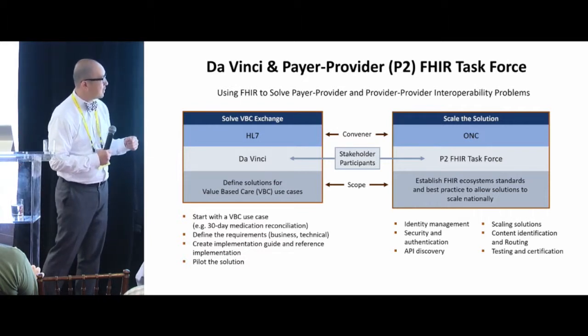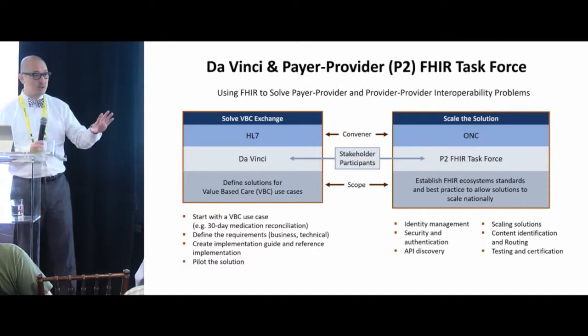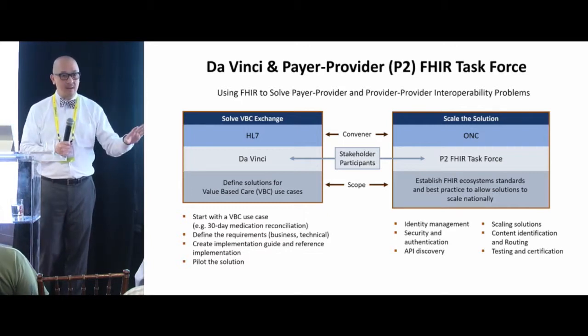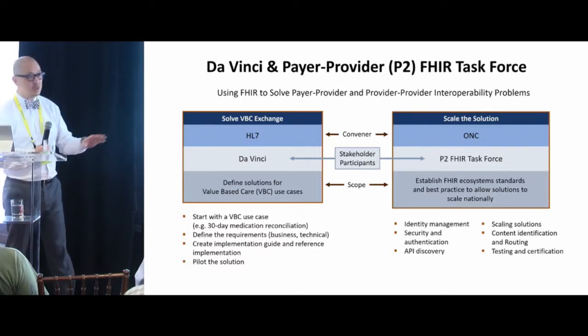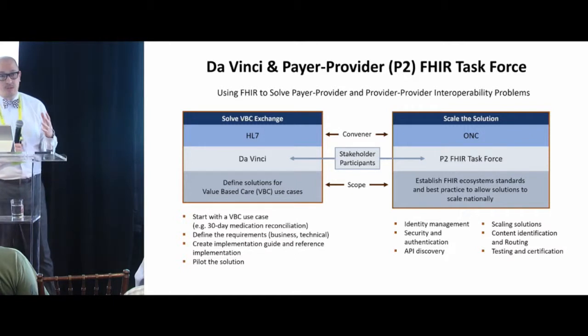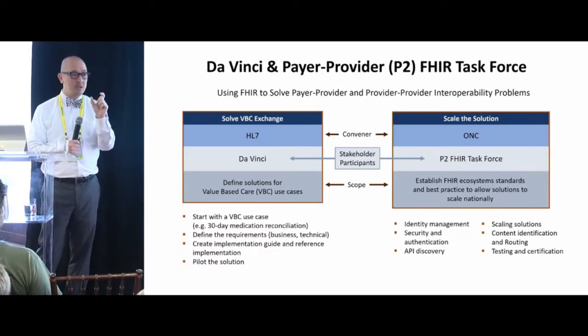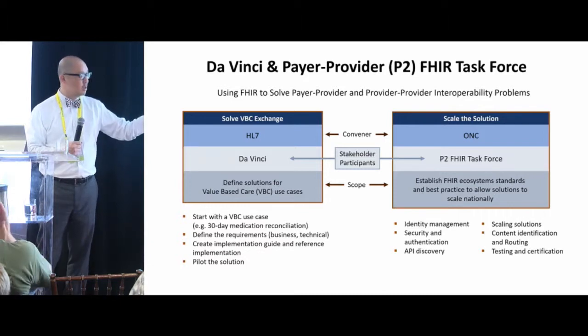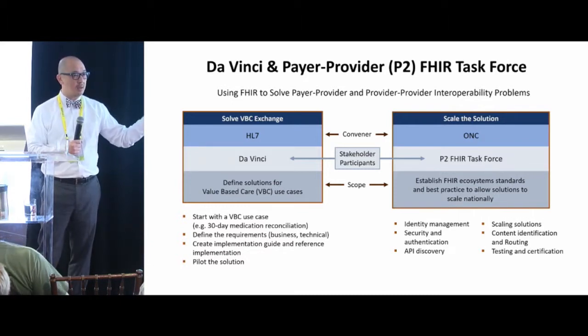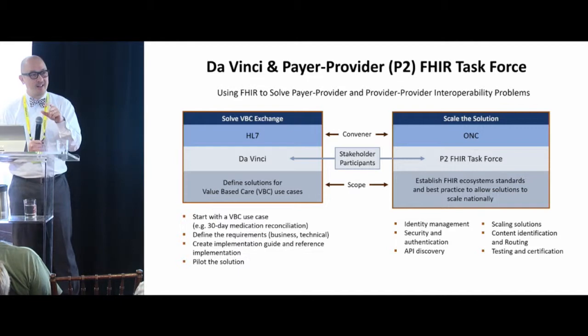How do you do things like identity management? How do you look at security and authentication? SMART is really great at the EHR, single patient, single provider level, but how do you scale that kind of authentication and authorization to organizations? And then how do you do testing and certification of these solutions at scale? So that helps you understand our relationship, because in our use cases, we tend to scope out these issues around identity management and security to the P2 FHIR Task Force, because we don't want to create a standard or an implementation that isn't going to scale and isn't going to be adopted broadly.